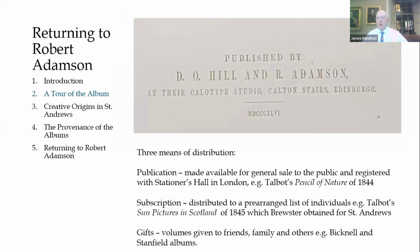This is a word with a legal meaning, which is that you have made your publication available for general sale to the public. So anyone can rock up and buy one from a bookstore, and more or less any bookstore can get copies if they go to the effort. You've registered the title at Stationers' Hall in London, and your title will appear in the various lists of official publications that circulated at the time. And if I'm looking through these lists, I find, for example, that Talbot's Pencil of Nature is indeed present in the Stationers' Hall lists.